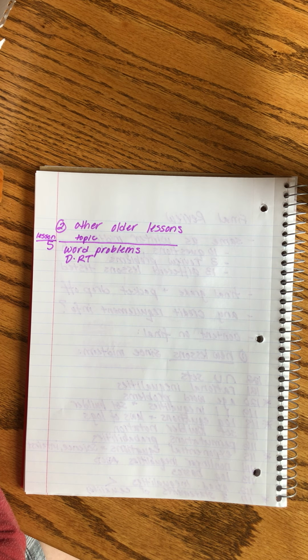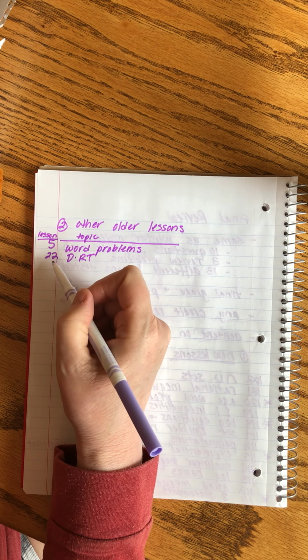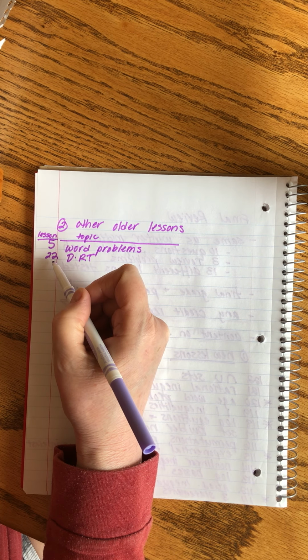Uniform motion problems, here they are. It was lesson 22. Remember there were 3 different types. There's the Lord of the Rings kind, that's the first one. Then there's 29. This is Lord of the Rings. This is Titanic.